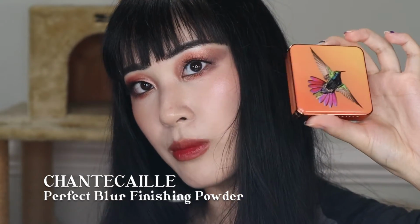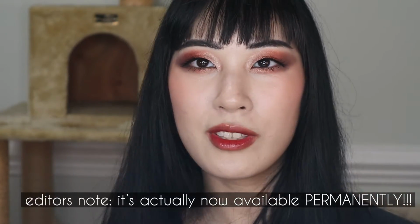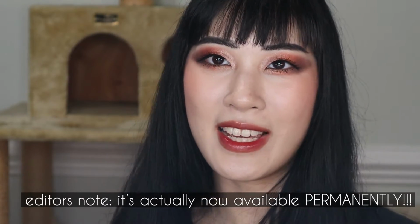On the more expensive side of things, the CHANTECAILLE Perfect Blur Finishing Powder is one of my most favorite pressed powders ever, and it even has such a beautiful hummingbird on it. This is limited edition packaging, but it is currently available, I believe, in a different floral packaging, but the inside is the same, and that's what matters.